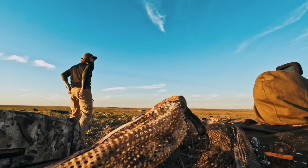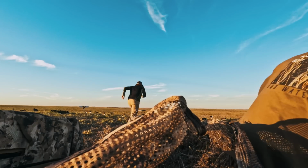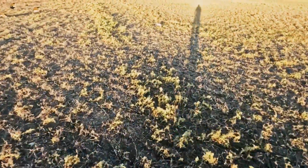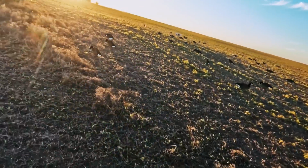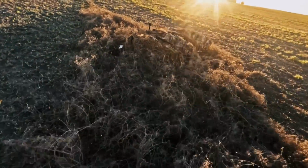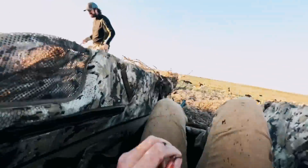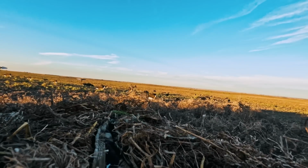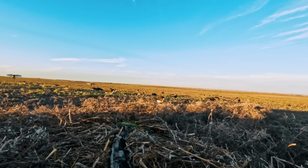Wait a minute, right? Look at these bad boys. You want to grab them? Quick snag. 3 more down. Ooh, dome shot. Nice double. Only 2 left for a limit. Here they come. Wow. That was awesome. This has turned out to be an awesome day.